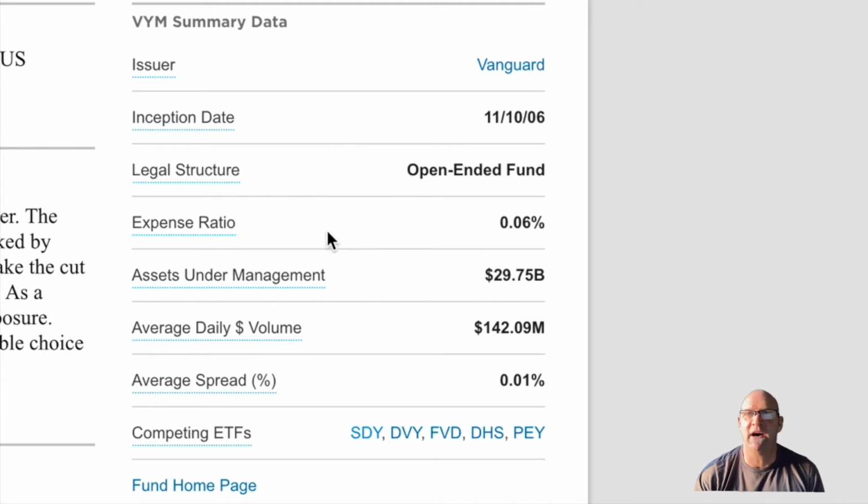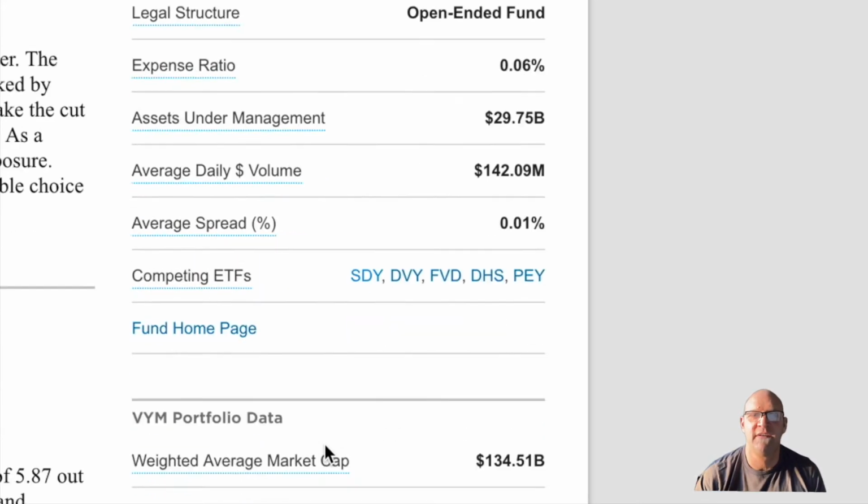The best thing about it, you guys, it's got the lowest fee of pretty much any dividend ETF out there at 0.06%. So just $6 for every $10,000 that you have invested per year. It's a fairly large fund with about $29.75 billion of assets under management, and an average trading volume of about 142 million a day. So this is a large ETF.